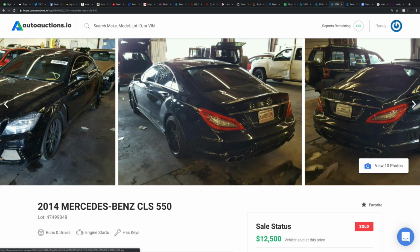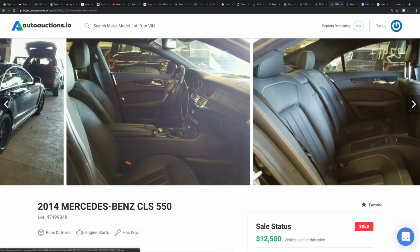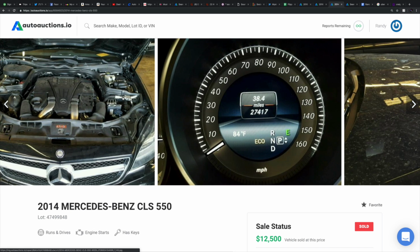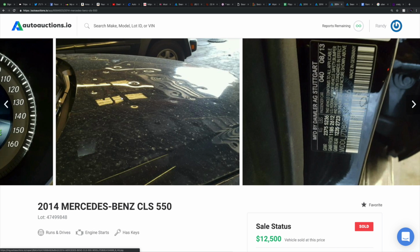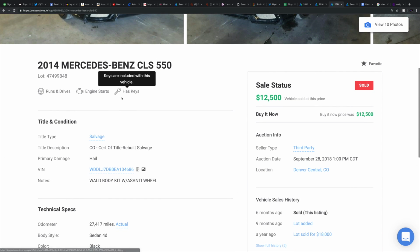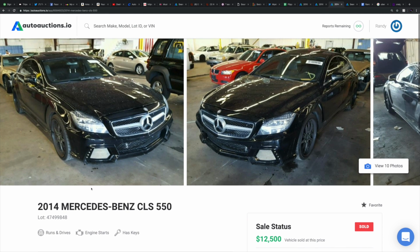So this poor car, and see, now it started with 19,000 miles, now it's got 27. That's crazy. Like in 8,000 miles, this poor car has been totaled repeatedly. This is one salvage, wow. Says it has a widebody kit with Asanti wheels. PDR that. It could be fixed.